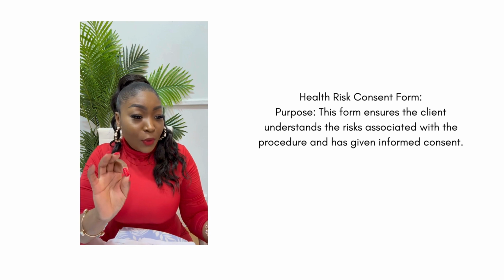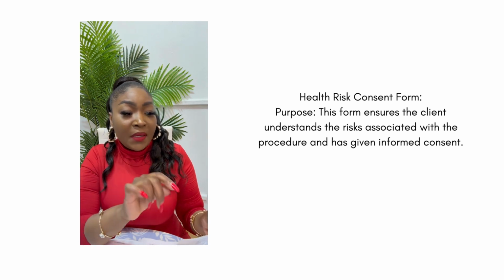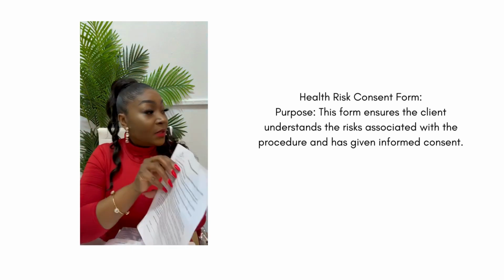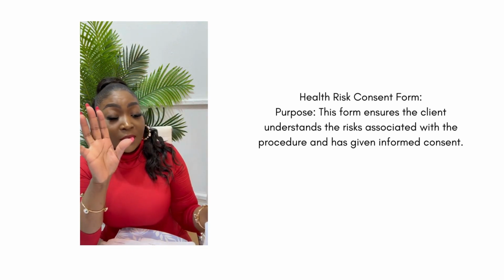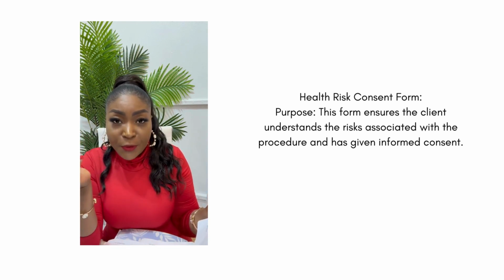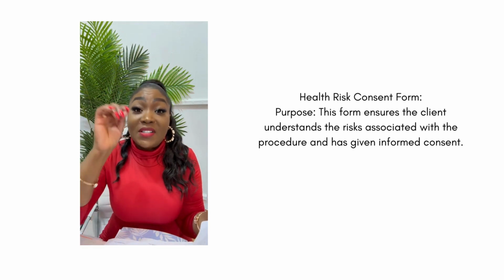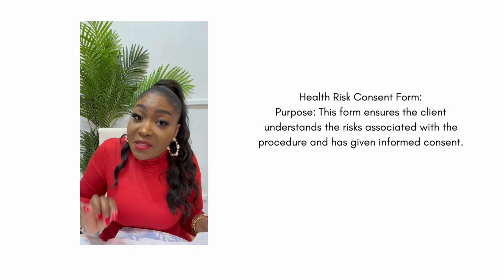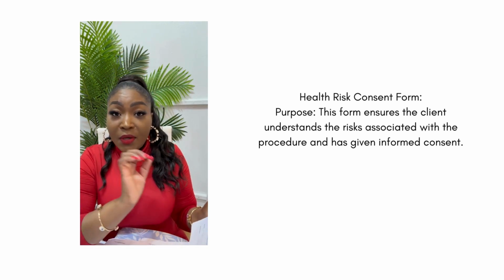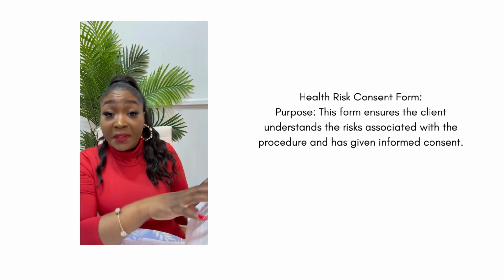So our next important form would be our body art procedure health risk consent form. And this form is telling your client everything that can happen during a tattoo procedure, because we're doing permanent makeup, but I'm going to say it again, permanent makeup is tattooing, right? And so they just want to make sure that you are informing the client of what can happen to them.